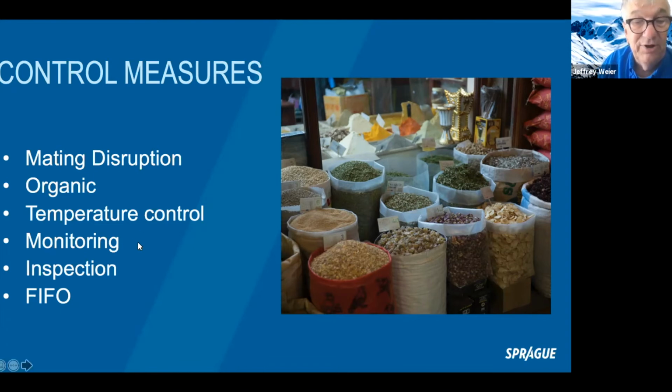Monitoring is really important. Because you can't see what's inside the bags or the boxes of product, you can use pheromone monitoring to capture these insects. It's very effective for certain insects, especially the Indian meal moth, cigarette beetles, and warehouse beetles, for detecting the activity before you can actually see the damage. That can help you determine if there's an issue in your facility, and that you can take steps to deal with it. Inspection, regular inspection, especially incoming inspection.